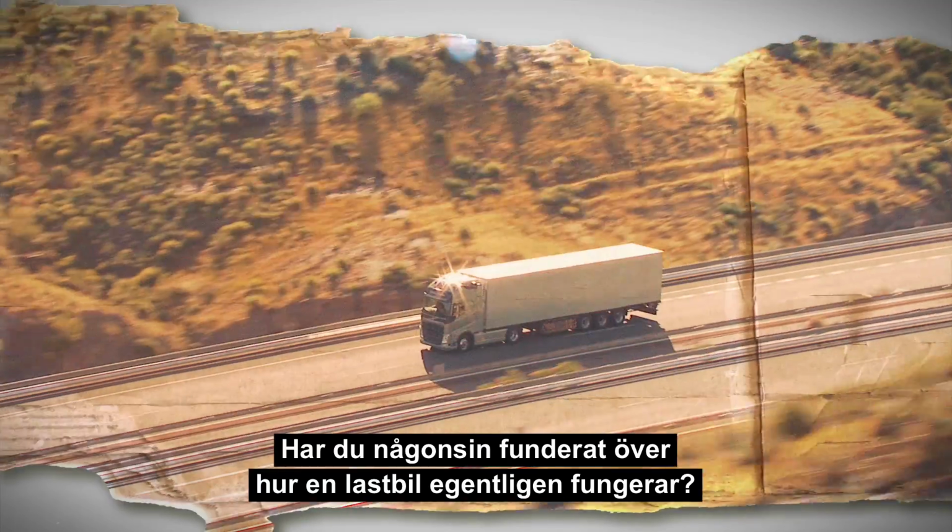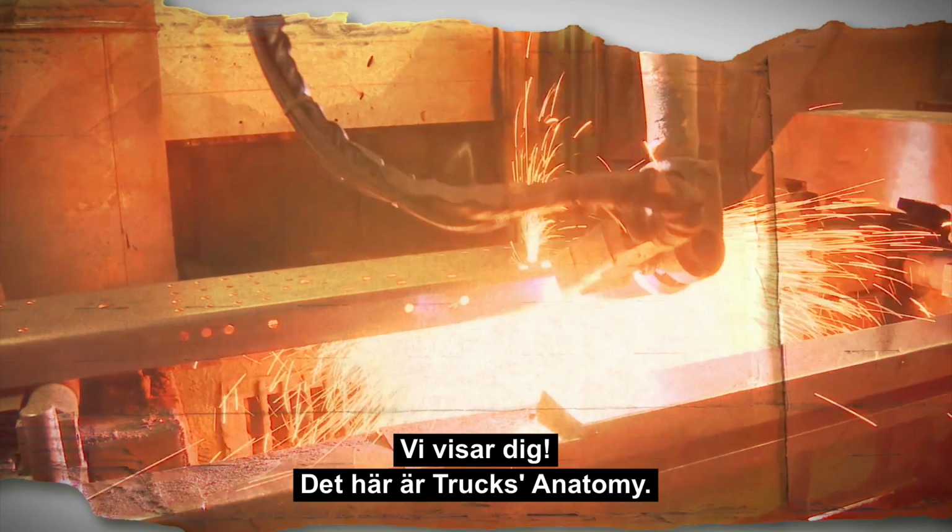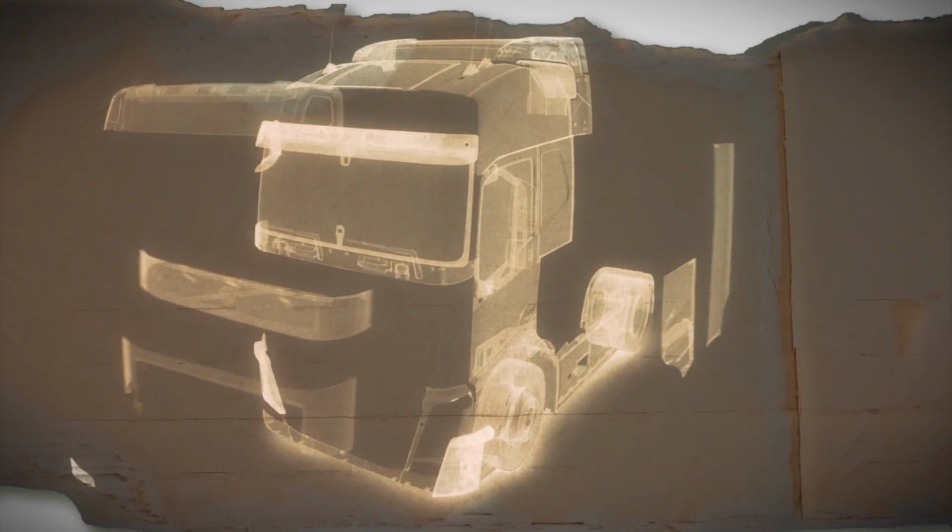Have you ever wondered how a truck really works? How it's built? How it's developed? Let us show you. This is Trucks Anatomy.